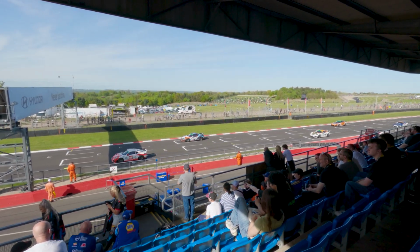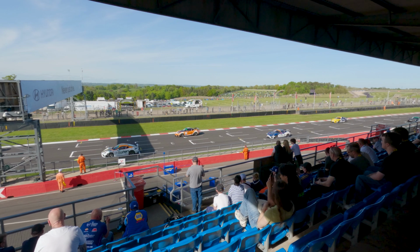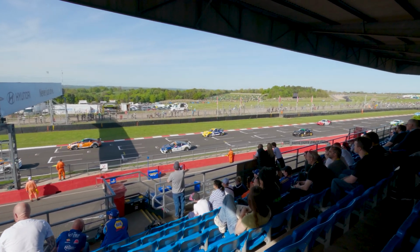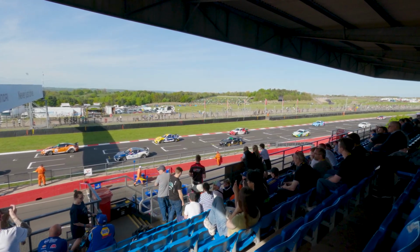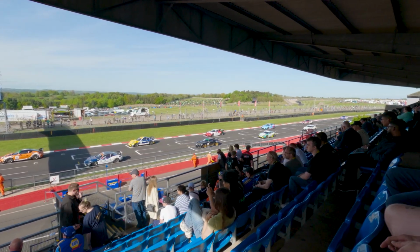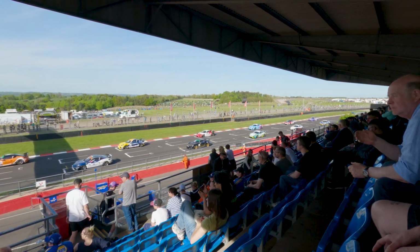Two classes, the RSCs, the RS Club Sports, slightly less power, they produce somewhere in the region of 475 brake horsepower, whereas the RSCs towards the front of the field will be around 500 brake horsepower, and the car we have is derived from the new Porsche 911 GT3 Cup car, which we've enjoyed already earlier on today.